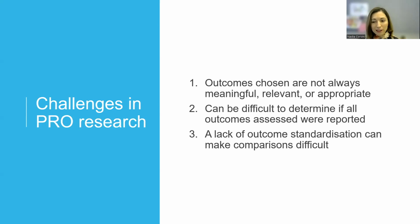And with so many PRO measures available, I mean, there are hundreds when you start to look at them, that have been developed for different purposes, across different disciplines with different scores and terminology. It can be really difficult to make sense of the data and to compare and synthesize across studies, but also across settings and similar applications. So core outcome sets are a way to help address some of these challenges.